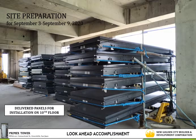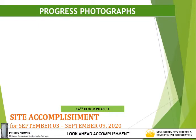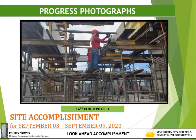Lastly, for September 3rd to September 9th, 2020, it is expected to have installation of glass panels for the 10th floor. For MEPS works, the target or preparation for September 3rd to September 9th, 2020 is 14th floor phase 1, or in actual concreting is the 15th floor phase 1.